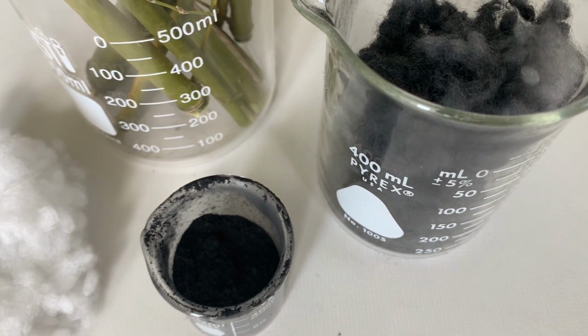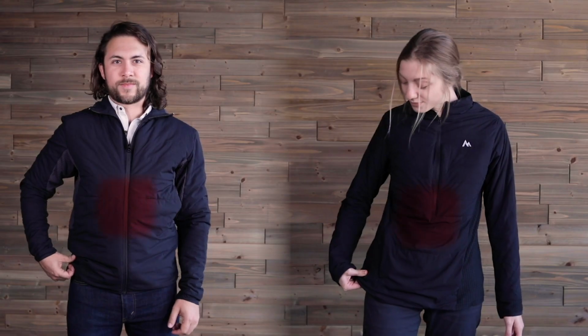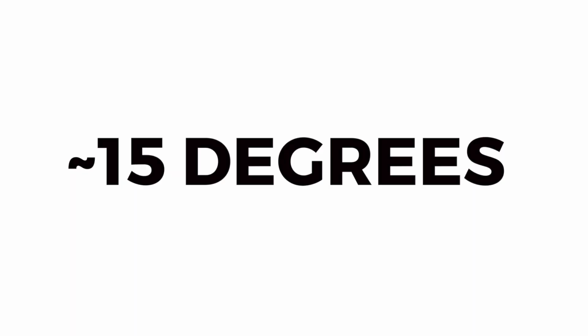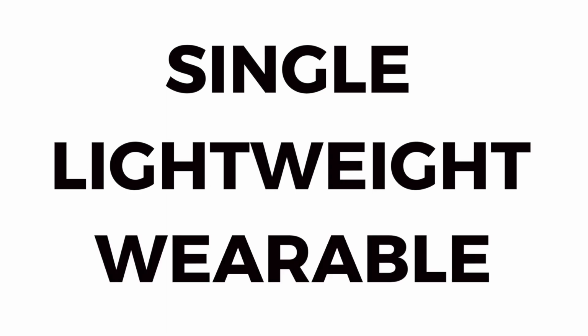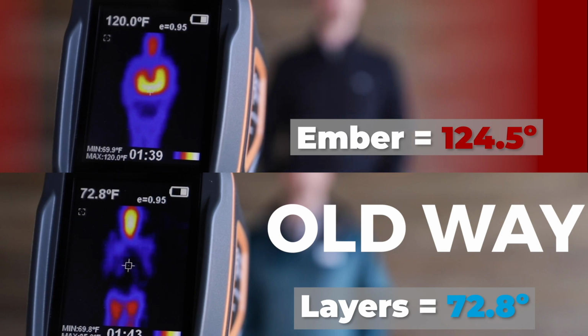This heat then is amplified with our graphene insulation, which is a new super material, to spread the warmth and keep you comfy for another 30-degree temperature drop, keeping you cozy down to about 15 degrees with a single lightweight wearable. So let's recap. Here you see the temperature flux from the old way versus Ember.